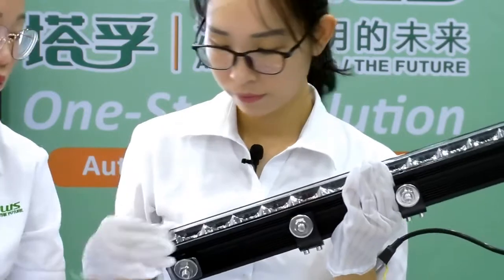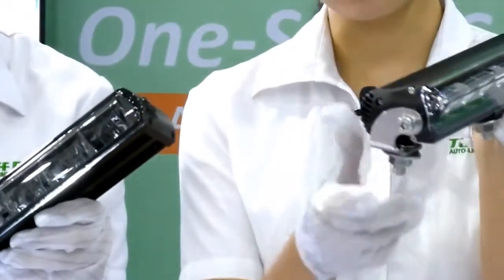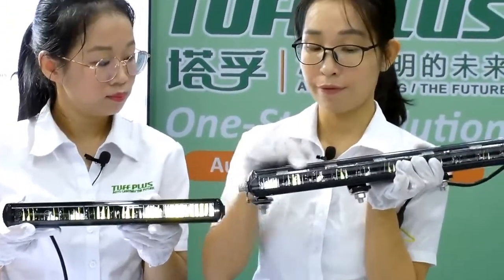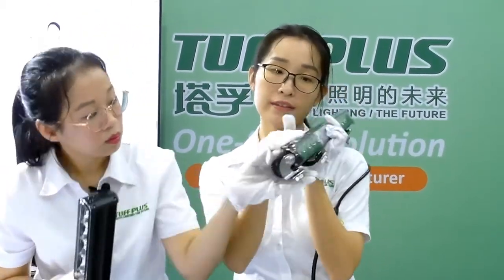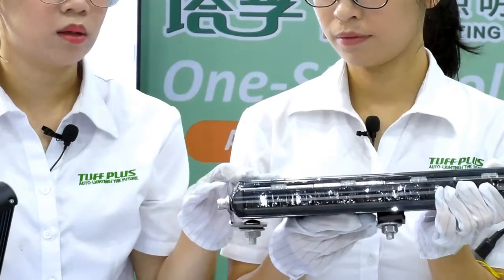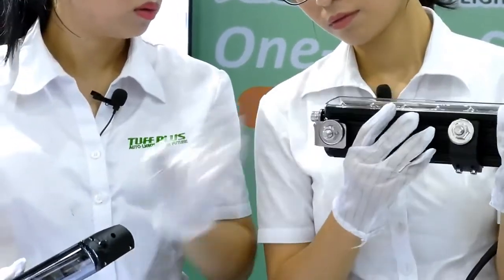Okay, see, this part is the same. It shares the housing and the brackets, and the difference is that this one has the parking light, and this one is without the parking light. And their lens is different. This one is a very curved lens. The housing is different, you can see. The parking light housing needs to be heavier for good temperature resistance.